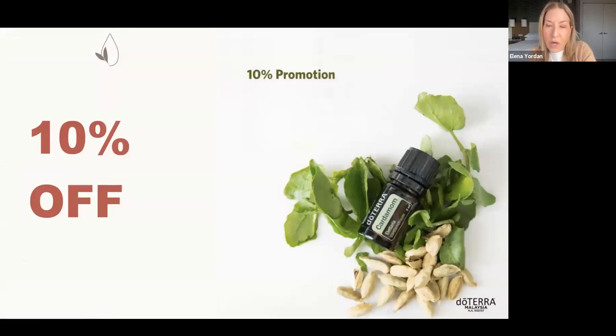10% off is our cardamom. You can see that the cardamom seed is harvested and then steam distilled. I used to just use cardamom, I have to say, in tea, but it is a wonderful blend to support our respiratory and immune systems. It is very mild on the skin. You can be applying it topically. You can take it internally, but use your cardamom specifically for your respiratory system.